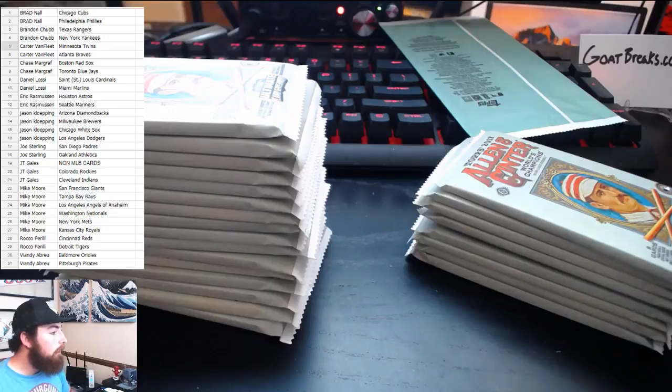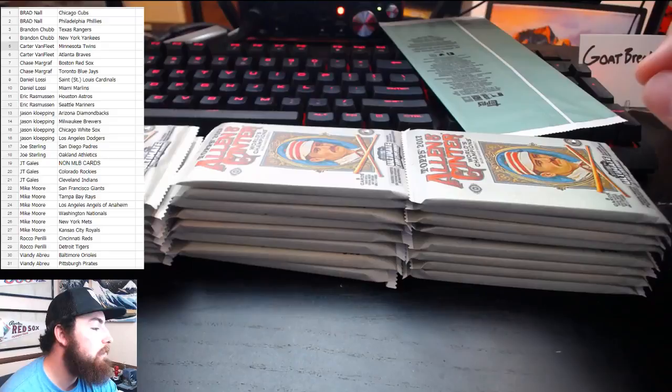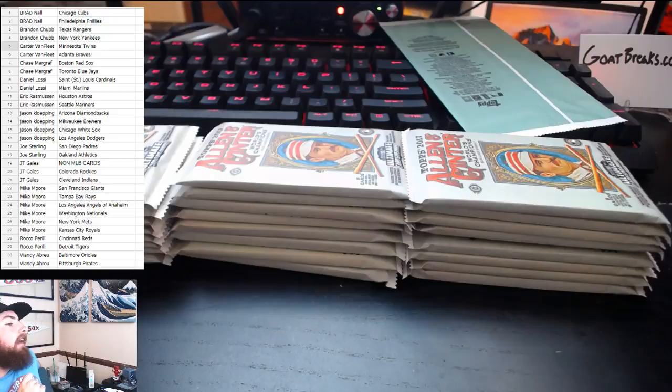Why don't you combine it with Chromes? Do you have any left? Yeah, we have some left, but we need to save them for some other breaks. Because we got two Finest Chrome. Or yeah, I guess we could do that. Combine it with, what? No. Do it with Ginter. Combine that and Ginter. And run the numbers.